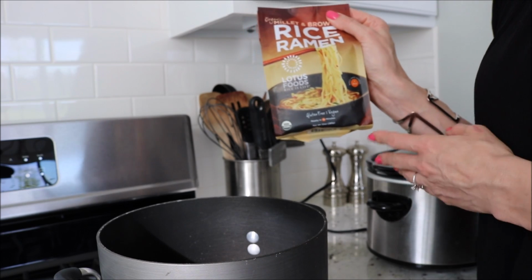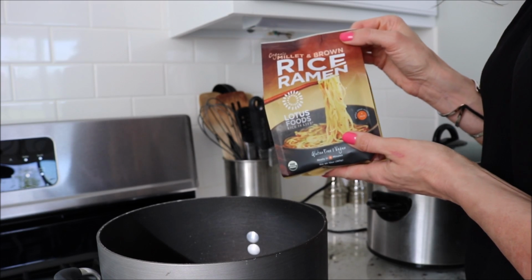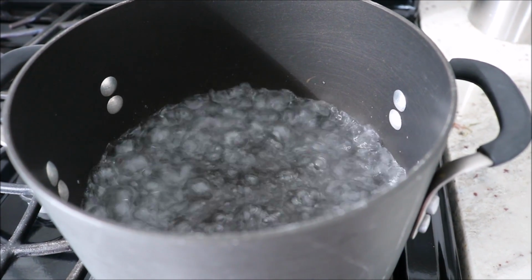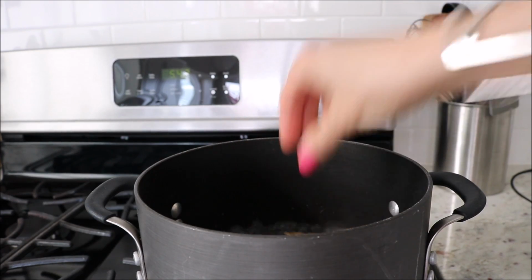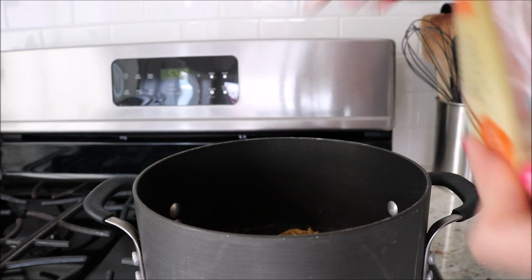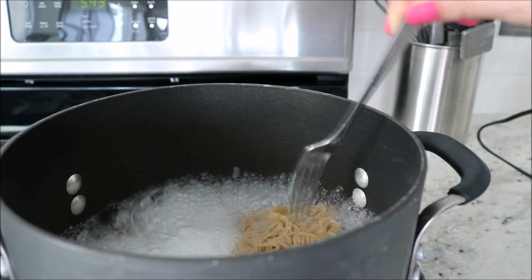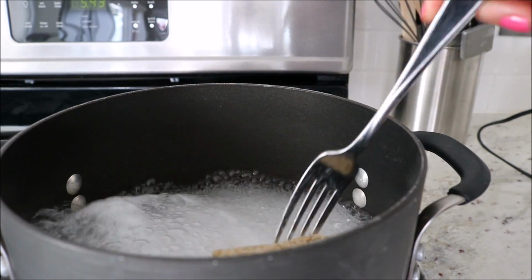Now the rice ramen noodles are cooked separately. They only take a couple minutes. So what you do, it says on the package actually, but boil a couple cups of water and then drop your ramen noodles into the boiling water. I just let mine cook for about a minute and then I started to break them up a little bit with a fork. I turned down the heat and let them cook for just a couple minutes until they were all separated. It really only takes about 3 minutes.